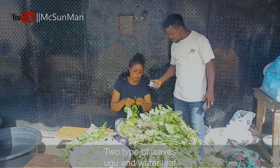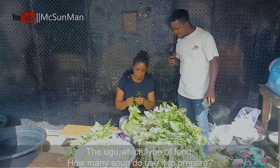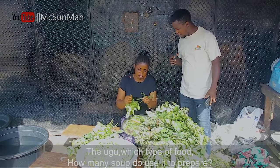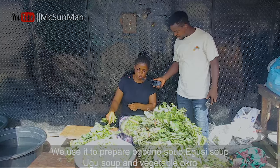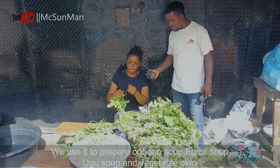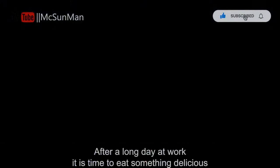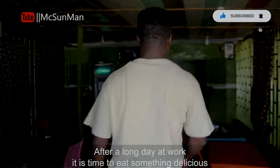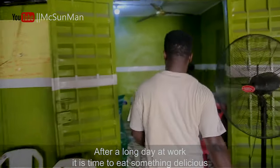Of leaf, ugu and water leaf. Ugu and water leaves. The ugu, which type of food? How many food there is stew rather? You take and you prepare. We use it to prepare ogbono soup, egusi soup, ugu soup, and vegetable okra. After a long day at work, it's time to eat something delicious.